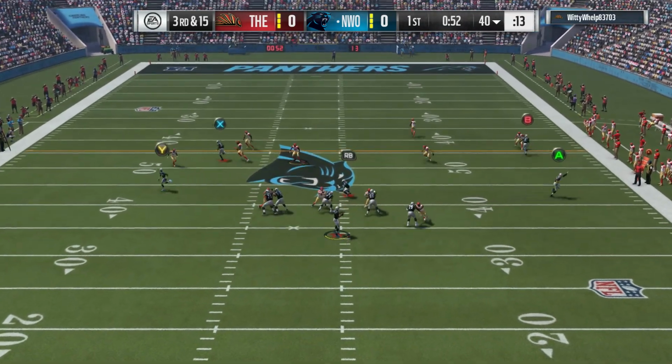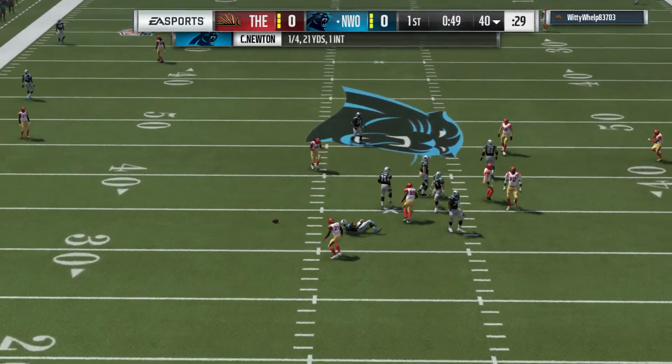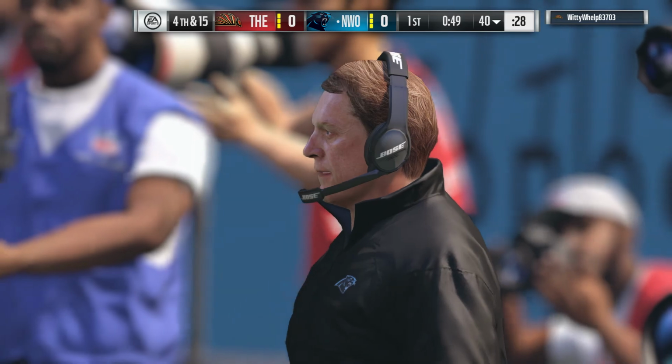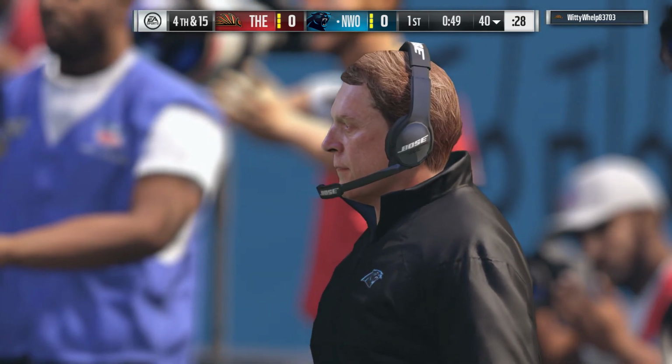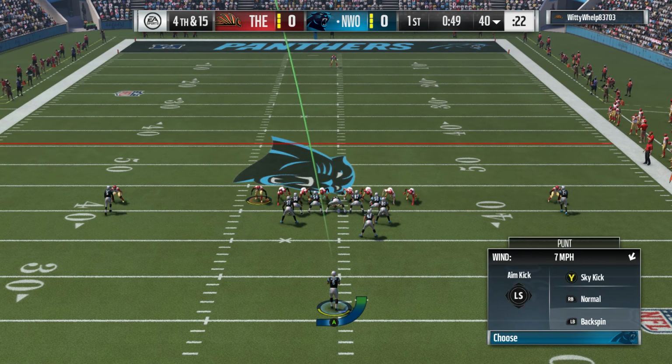To throw is Newton. Finding time. A hit as he throws there, incomplete. Third down is the down. Both sides know they absolutely have to win. And the name of the game for the defense is pressure on the quarterback. But pressure on the quarterback with contact, that's how you end up winning it.